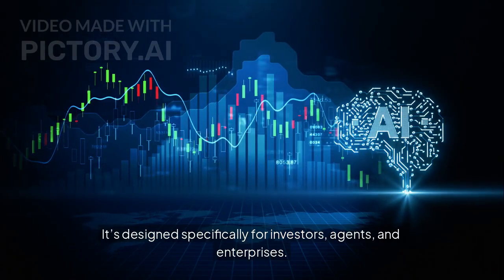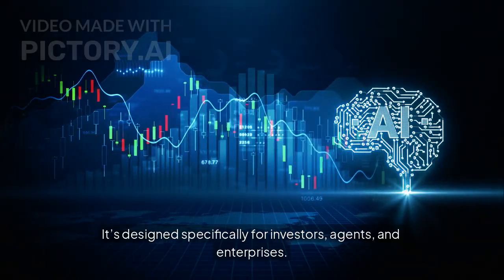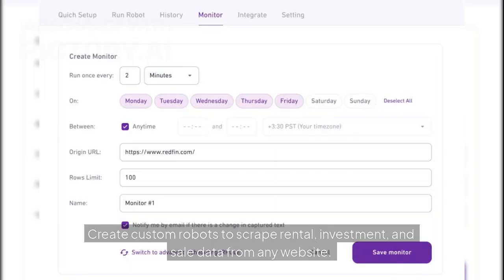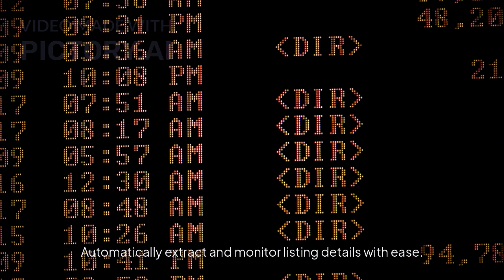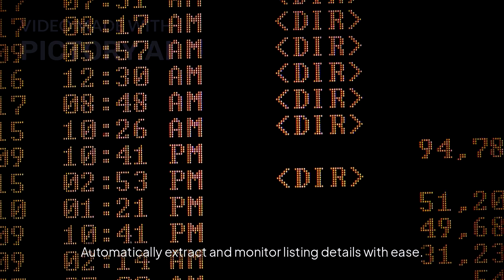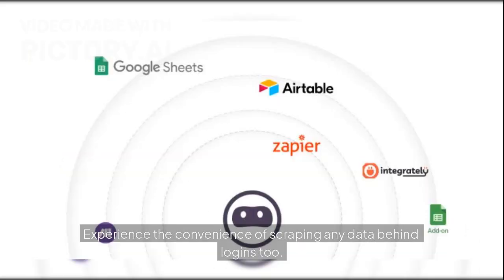It's designed specifically for investors, agents, and enterprises. Create custom robots to scrape rental, investment, and sale data from any website. Automatically extract and monitor listing details with ease. Our service helps you capture live property listing data, track market changes, and generate leads effortlessly. Experience the convenience of scraping any data behind logins too.